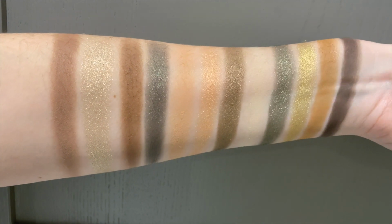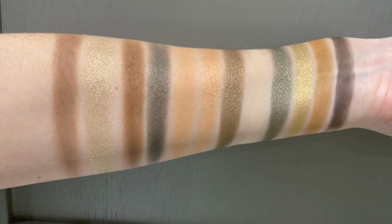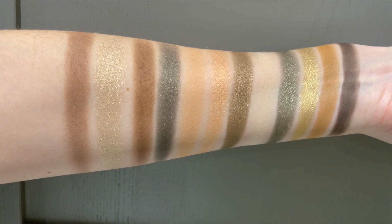It is just gorgeous, beautiful, divine, stunning. What more can I say? I love it. There are 6 mattes in here which blend out effortlessly and 6 metallics. No glitter, but the metallics are quite sparkly. I just adore it. Absolutely adore it. I'm going to show you the swatches on the screen now, but if you want to see different looks that I've created with this palette, just go back and watch this series again because you will see plenty.